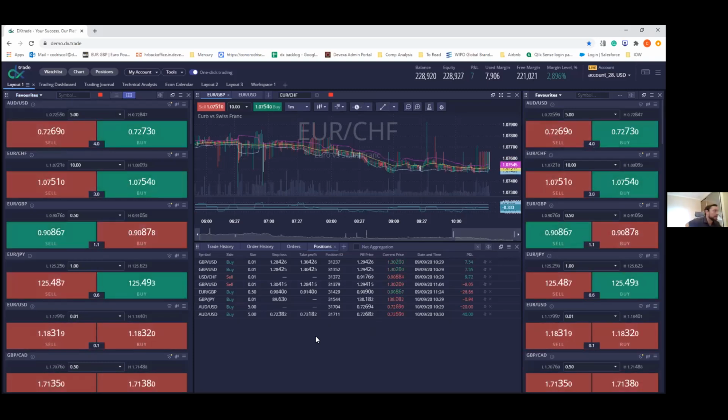Okay, next we'll move into looking quickly at the charting, and then we'll move on to some of the additional tools that we've built within the platform. The charting that exists here is proprietary to Devexperts, so it's actually what we call DX charts. It's something that we've built over a number of years.